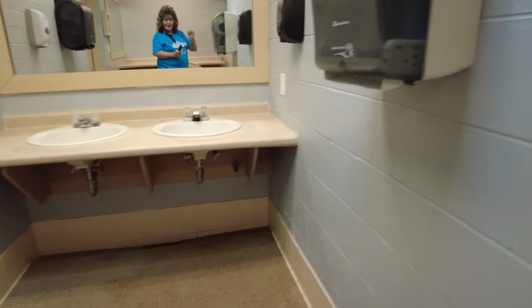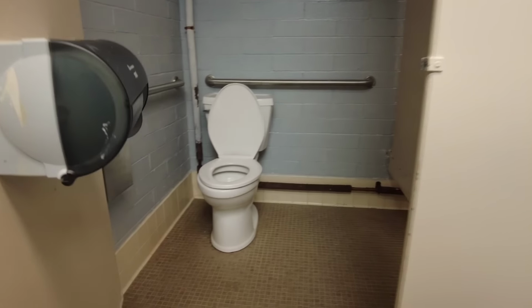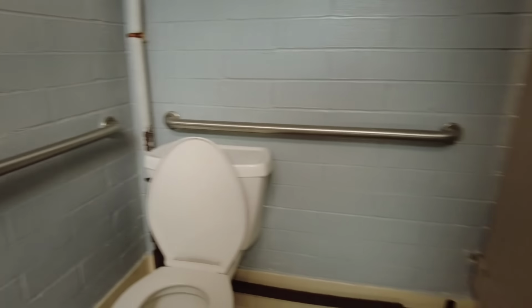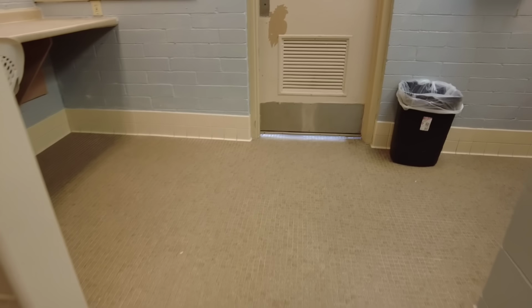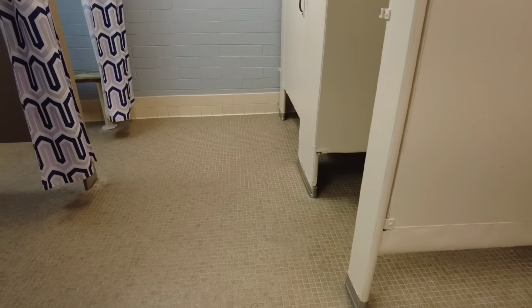Check out the bathroom. Hi, everybody. Let's see. They got the railing around the toilet. And this is the handicap shower. They got a bench and a seat right here, and all the proper railing. But the outside is to be desired. They need to repaint it. Outdated a lot.